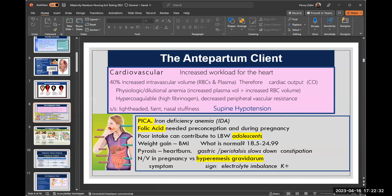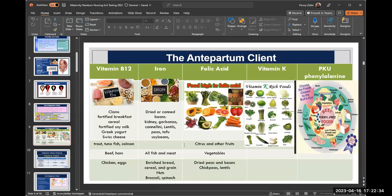I also will be giving you a chart about what food groups contain which nutrient. So B12, iron, folic acid, vitamin K, and then we'll learn about phenylalanine hydroxylase deficiency, which is the inability to metabolize certain protein. Phenylalanine is a protein in our body, and people with this disease, it's a genetic disease, cannot digest that protein. So we'll learn about that later.